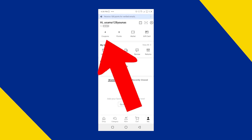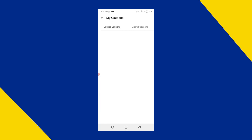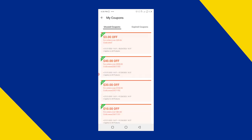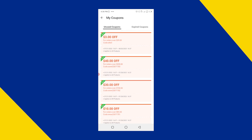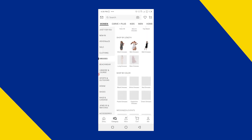Now click on the Coupons. You will find here your coupons of different types. You can use these coupons while shopping according to the terms and policies of the Shein app. Now come back to the category option here. You have many types of products.